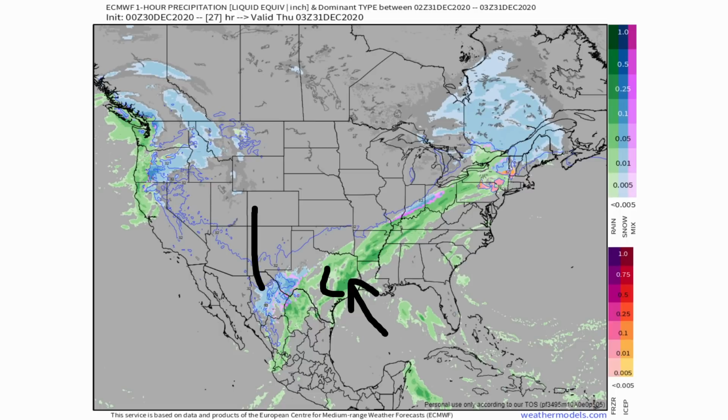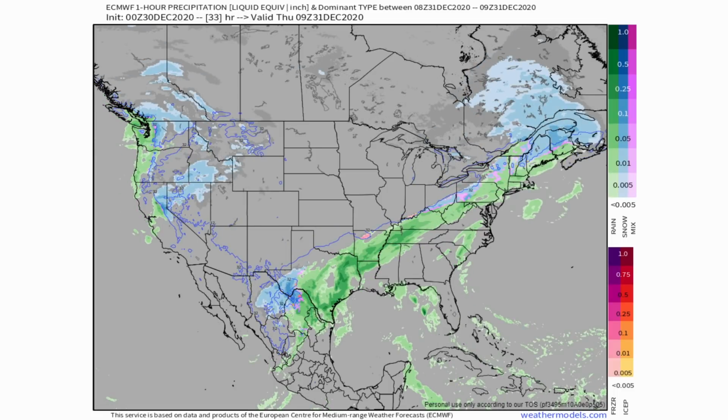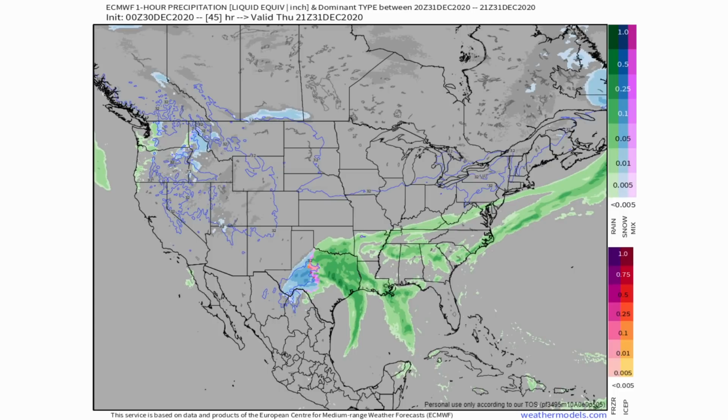We have some cold air on that western side of the system, so we do actually see some snow break out over portions of Texas and north central Mexico. And as we continue this forward, you start to see that some of that snow continues to go on over those areas for quite a while. I would say that's maybe closer to 12 to 24 hours of constant moderate to even heavy snowfall at times.